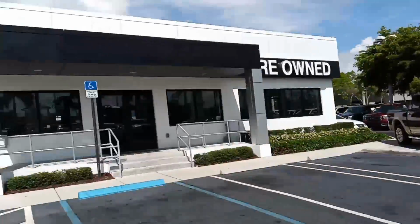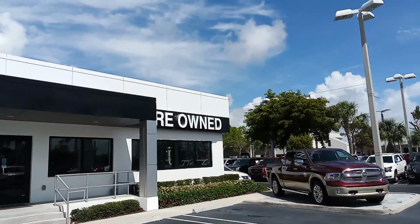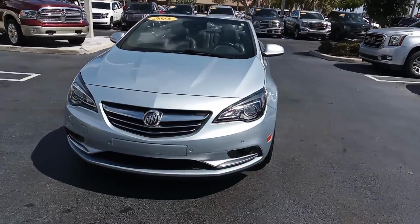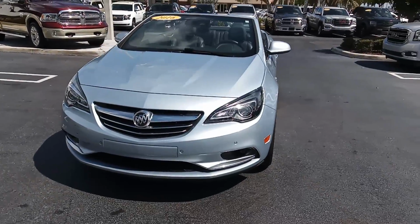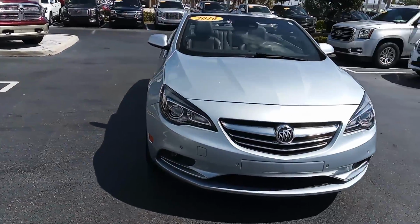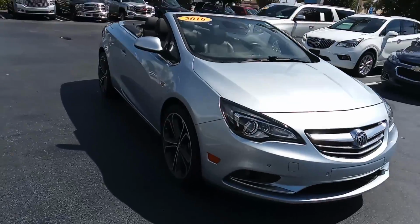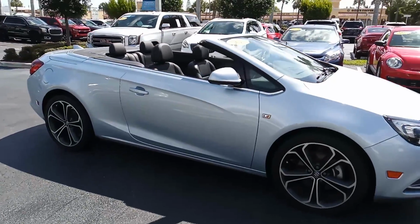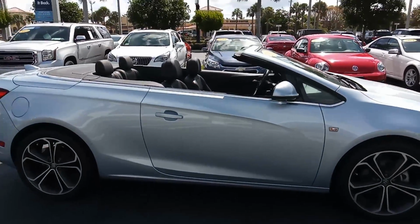I'm with Delray Buick GMC here at the pre-owned with the 2016 Buick Cascada that you inquired about. What I'd like to do is take you for a little walk around, show you just how nice this is. It's got a beautiful color. Everybody raves about the color. We've had a lot of interest in this, and I think you can see why.